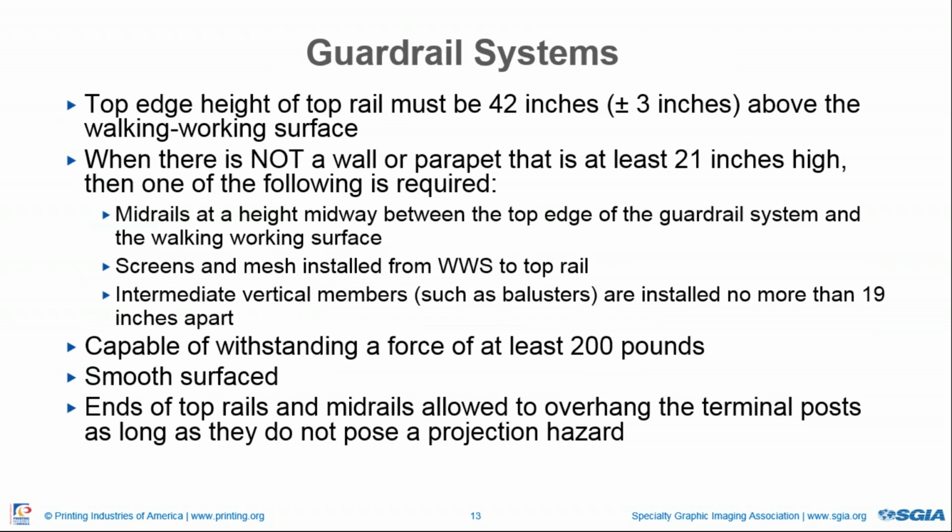So guardrails. Guardrails are something that oftentimes are installed incorrectly. They don't meet the standards. There are a number of rules to consider when you're installing a guardrail system. The first being that the top edge height of the top rail needs to be 42 inches plus or minus 3 inches above the walking working surface. So that is going to be the top of your guardrail system. It needs to be 42, essentially 39 to 45 inches.